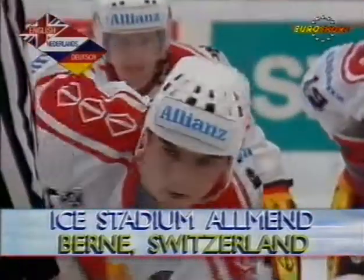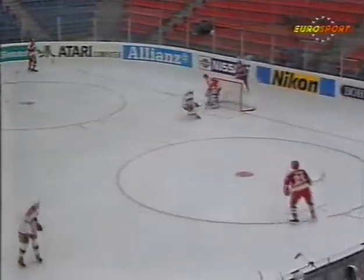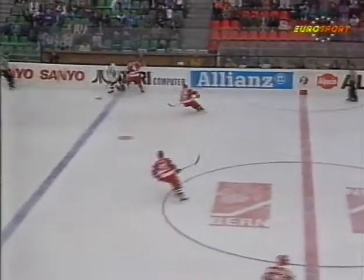The face-off here, deep in West German territory. The Soviets on the attack. Right in front of the net with Niederberger. Niederberger gets it out into the neutral zone. Konstantinov, the tireless workhorse for the Soviets, picking it up, coming it out, pushing it along the boards. Nemchinov loses control. Holtzman couldn't get it. A little sloppy along the boards and pushed all the way across to the far side.